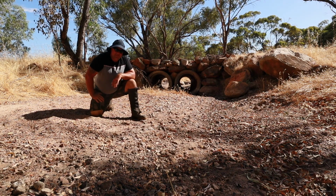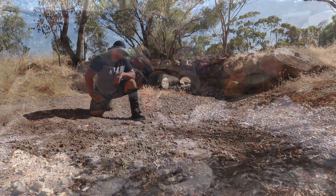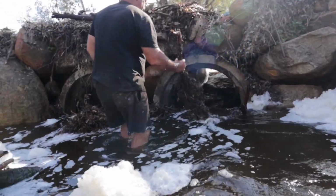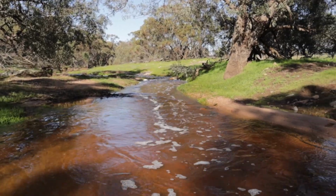Can you remember when I was in here clearing all the bushes and tree branches from in front of those pipes? Remember that? That was a lot of water in this area.